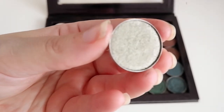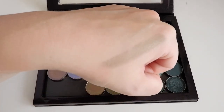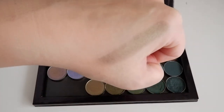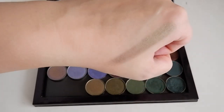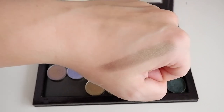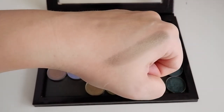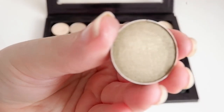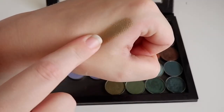It's a cool toned green. And again, not the best, it has a bit of sheerness to it, you can just see it, but topped over things or as a one and done shadow, it can be very pretty indeed. You can also see that it has a bit of a silver quality to it. Another great green shade from MAC, this Sumptuous Olive.